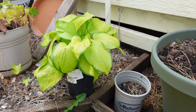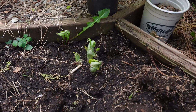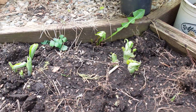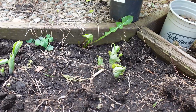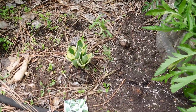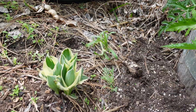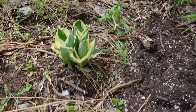This hosta I had in the greenhouse, and now I put it out here so it wouldn't succumb to the heat. These are coming up from the ground, and you can see how they kind of got beat up with the freeze, but they're coming back. I'll show you another one that I had covered, and it came through just fine. So look at this one. This one looks like it did pretty good. This is Patriot. I got this at the garden center. This one was a Monrovia Patriot Hosta.